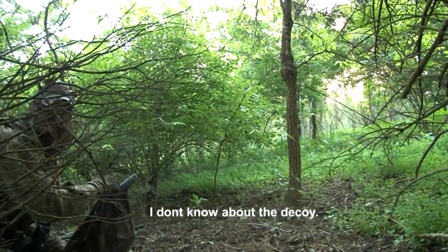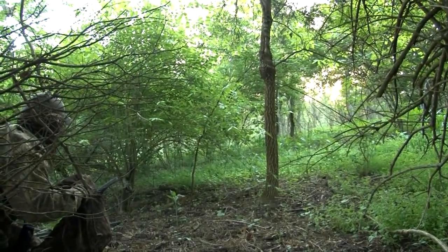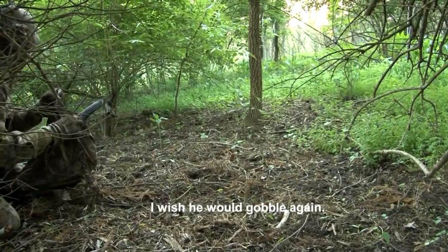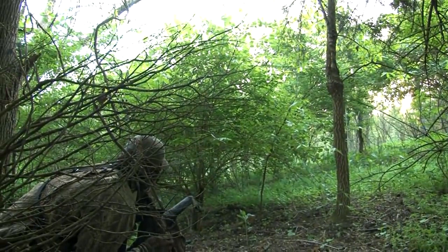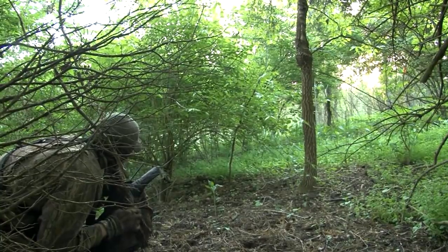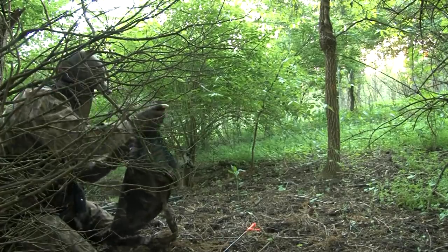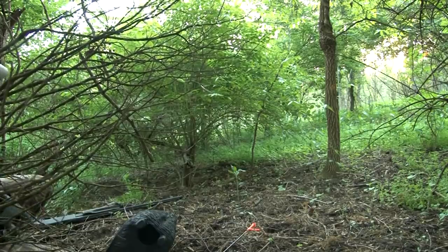I think we gotta have a decoy. I wish he'd gobble again. I believe decoys are tools just like your calls. They have a place, there's a time to use them, and there's a time not to use them. In this particular hunt, we felt like we didn't have time to set up a decoy. In hindsight, I think that it might have been to our advantage, but I don't know. You decide and leave comments below on if you think a decoy would have helped or hurt in this situation.